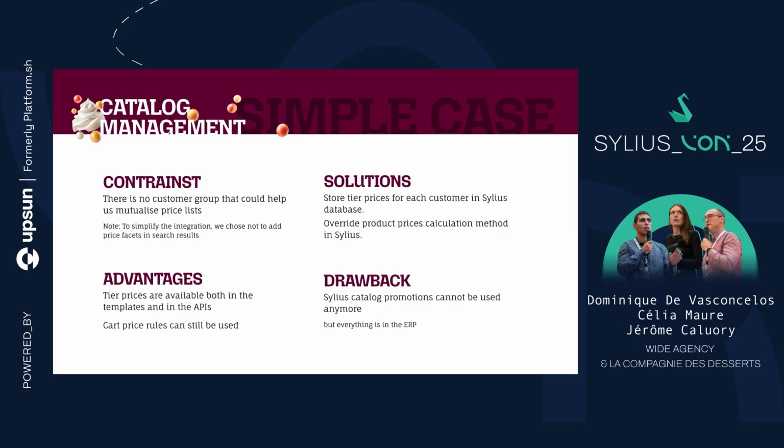So by doing the code at a single place, both applications could have the prices. And also the cart price rule can still work. So based on the price calculation, the catalog prices, we could have some cart rules also to add more promotions and things like that. The drawback is that we kind of unplugged the catalog promotions because we had these prices directly on the ERP. So it was not really a matter because all the catalog promotions were directly in the ERP.